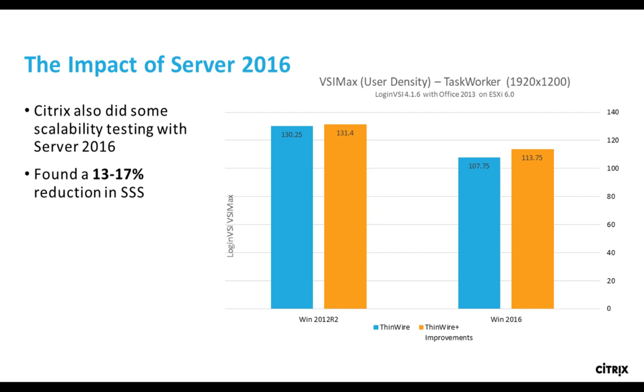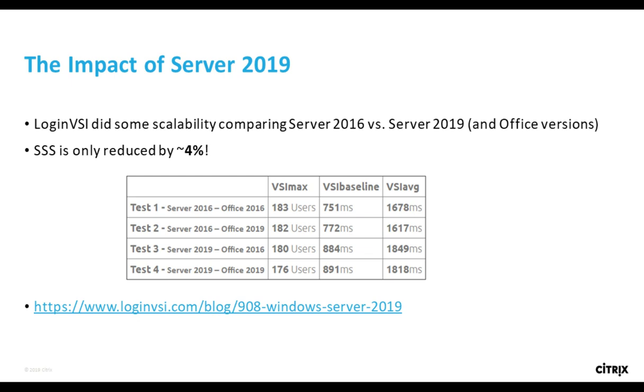So we looked at a couple different things. At the bottom there's a couple different graphs. We had some thin wire enhancements or improvements we were testing too. But the net, it was about a 15% reduction in single server scalability. So pretty much, again, following that rule of thumb, as you move from 2012 to 2016, expect about a 15% hit.